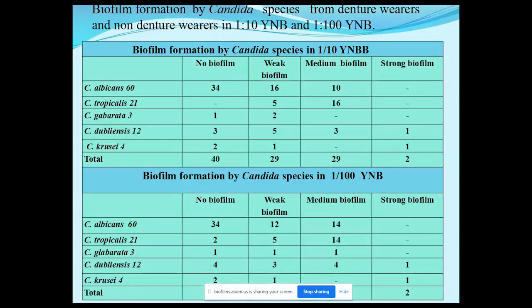All of them, when they were taken, it is an elaborate table which is showing that the 1:10 is also showing us, and this is not only for albicans but the other species also. So their pattern of biofilm formation is seen, but strong Candida biofilm formation has been seen among the dubliniensis and the krusei. And when we dilute them, the number is almost the same. So here some of the species have not shown major difference in the biofilm formation.